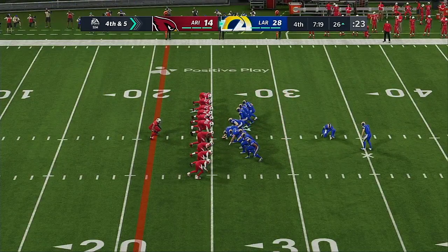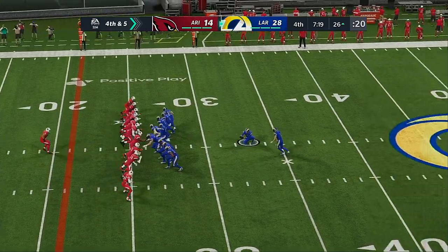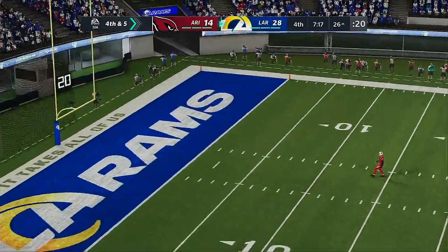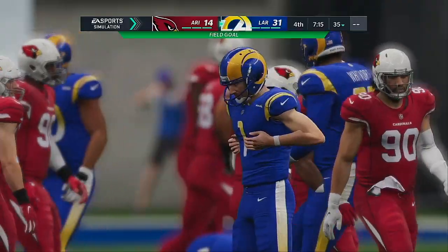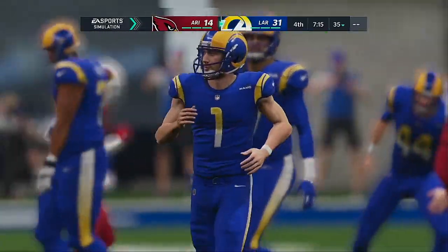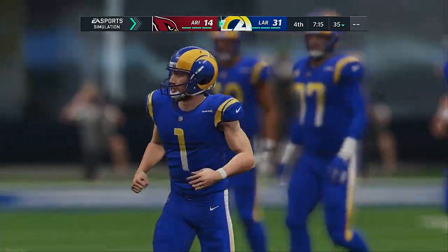Matt Gay now gets ready for the field goal try. This to make it a 3-score game late. Gay's kick is good. And that'll push the lead up to 17. So with that, you figure this game's pretty much out of reach at this point.